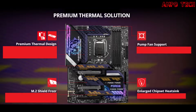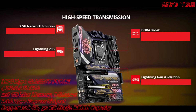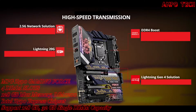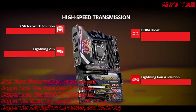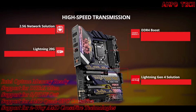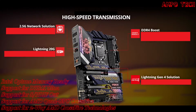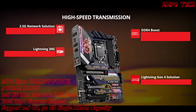For high-speed transmission, there are the 2.5G network solution, Lightning 20G, DDR4 Boost, and Lightning Gen 4 solution. The 2.5G network solution features a premium 2.5G LAN with LAN Manager, delivering a better network experience. The Lightning 20G is a built-in USB 3.2 Gen 2x2 port, offering 20 Gbps transmission speed, 4 times faster than USB 3.2 Gen 1.